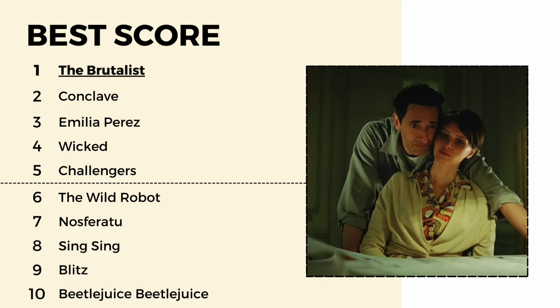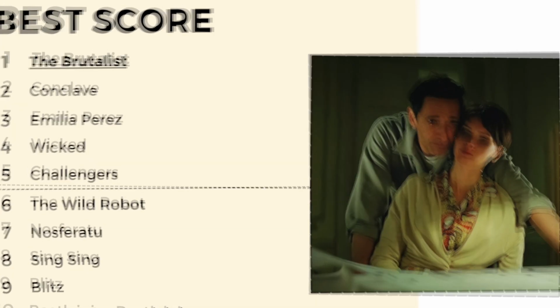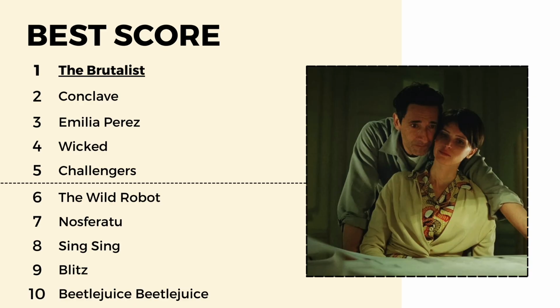The fact that Academy favorites Trent Reznor and Atticus Ross are behind Challengers, and that it did win the Golden Globe Award for score must help too. It has a good chance of winning here too, but it could very well also get cut, so I think putting it tentatively as 5 is fine.